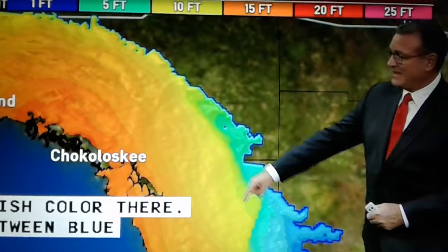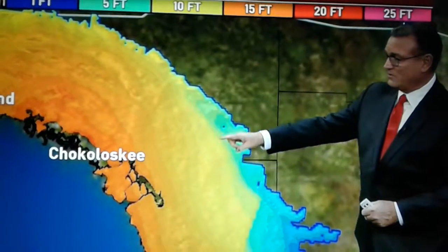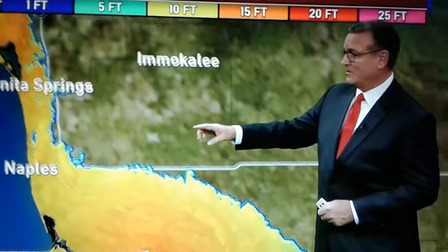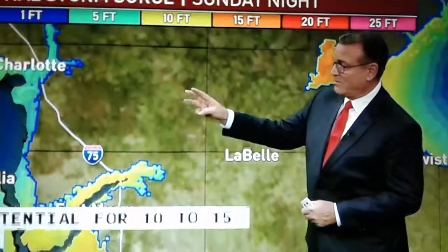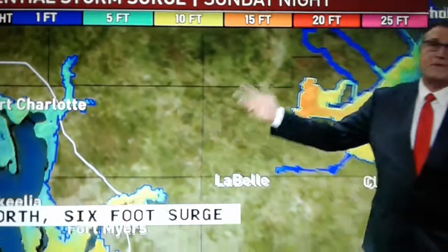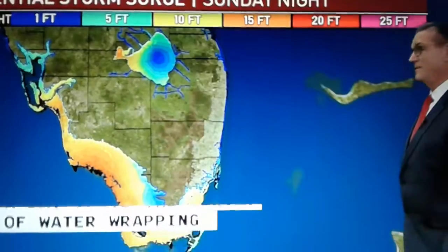You get back up in the Everglades though, 15, maybe greater, up to 15 to 20 foot storm surge there. On up through Marco Island and Naples, you see still the potential for a 10 to 15 foot storm surge. Moving even farther north, perhaps a 6 foot surge when you get into Tampa Bay and up to the north. So a lot of water wrapping around this thing. That's the bottom line. And the winds, the other part of the story.